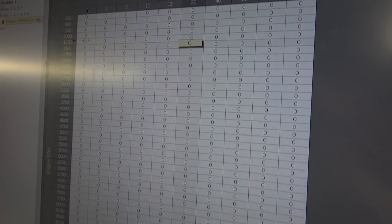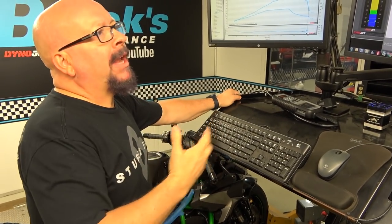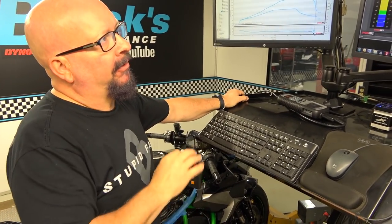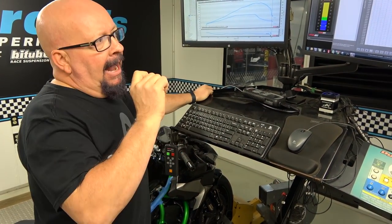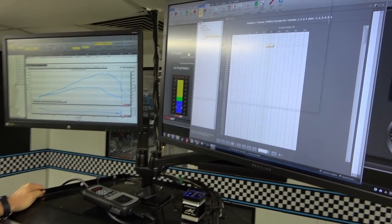All right, so we just pulled the map directly from the ECU. As you can see, for the mapping we were just doing, it's all zeros. So what do you do now? And this is where stuff gets really, really weird. I'm going to show you.